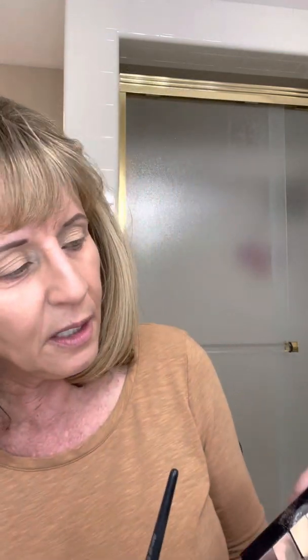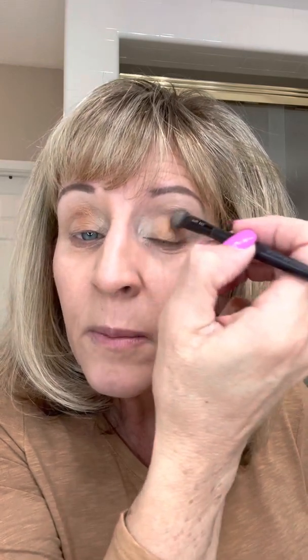Okay? Then what I'm going to do is I'm going to use, what am I going to use? I think this one right here is called Shiny Penny. I'm going to use that, and I'm going to put it, I'm just using that same brush. I'm just going to put it right here in the center of my eye. Shiny Penny, and it has a little bit of shimmer in it.